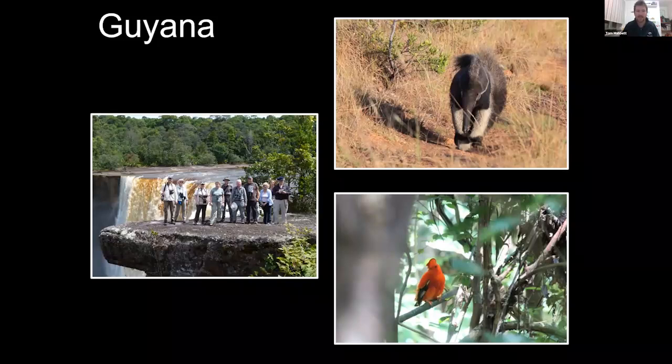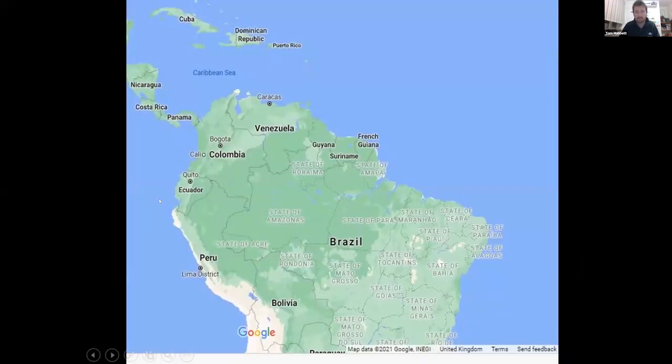To be taking you to Guyana and running through some of the highlights of what makes it such a special destination, and highly recommend a visit. So here I am, perched on the edge of Kaieteur Falls, and it's just a very, very special place.